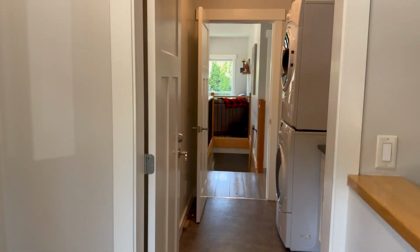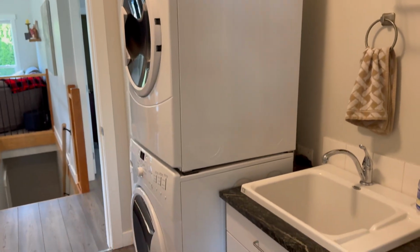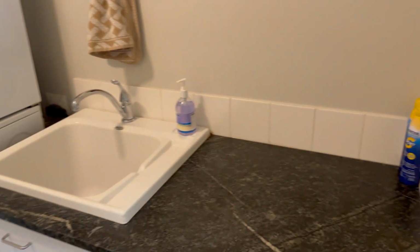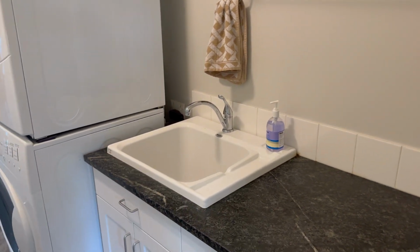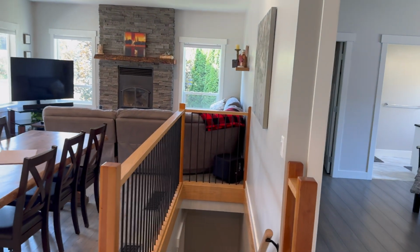Up the stairs here, we're gonna walk into the mudroom slash laundry room, washer dryer, nice big basin, and some room here just to wash up coming out of the shop. Passing through, we move on to the main level.